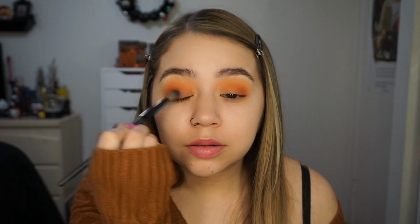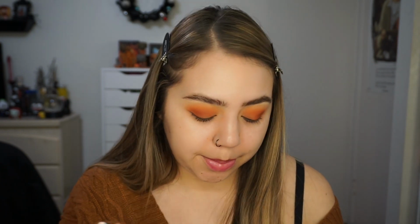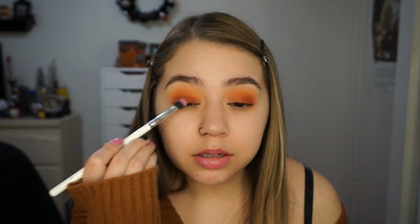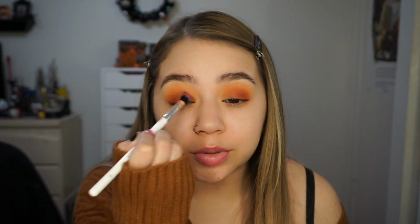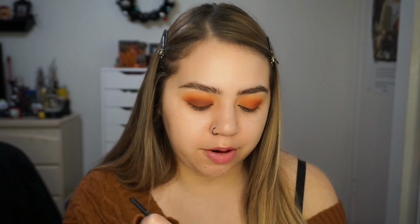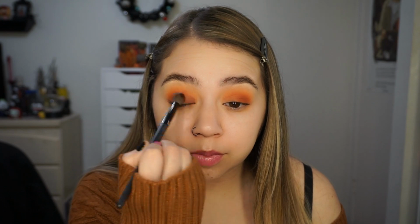Kind of bringing that onto the lid a little bit as well. And for the lid, I'm going to take Groovin', which is this bottom middle shade right here. I'm going to pack that on. I'm packing that on first, and then I'll just blend it out afterwards. The brush that I was using Flower Power with, I'm just going to blend that out.